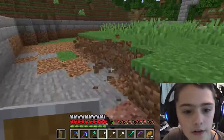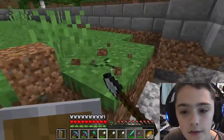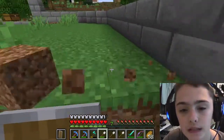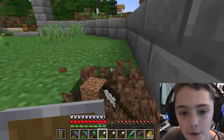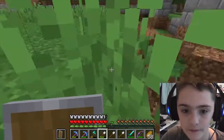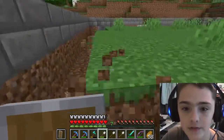Look at all this dirt. Look at all this. Oh, this is gonna take forever. This is not gonna be a fun episode. But hey, at least we got some action with the Enderman.